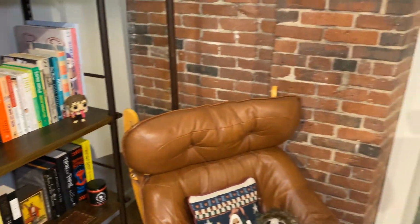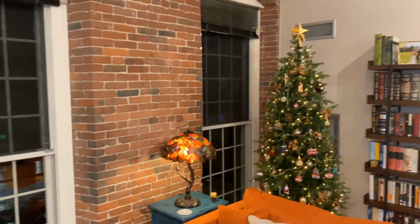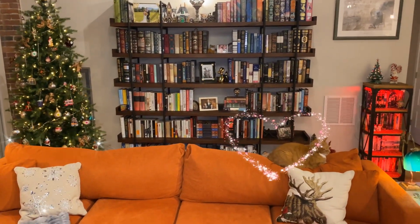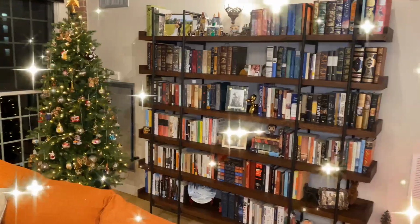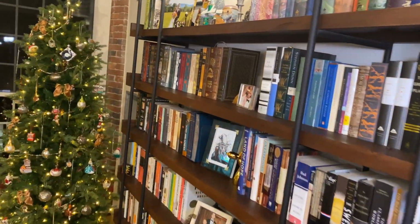So here we're going to swivel to the big bookcase. This is our new bookcase. Got a very modernist style there. Love this bookcase. There's Simi the cat. And we will come around here, starting with the top left.